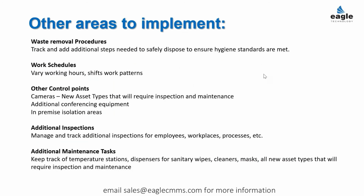Think about other things. Waste removal. How we safely dispose of any types of waste will change. Think about work schedules. Already companies are splitting shifts, changing worker patterns, half staffing to avoid complete shutdowns. We are going to get back to work. We are going to be productive again as a country. So it's just a matter of time. And you have time right now to start thinking about these things.